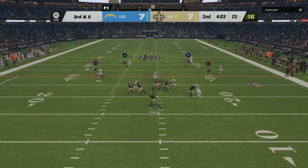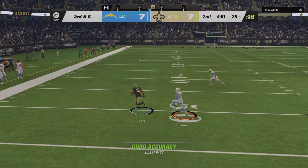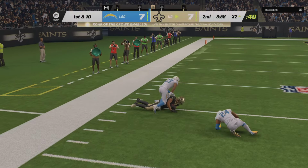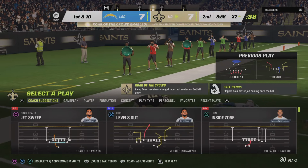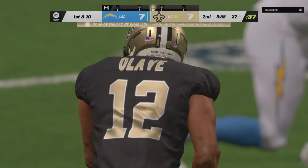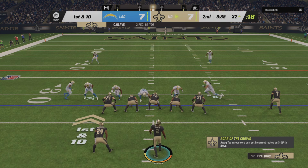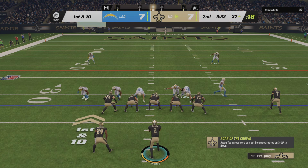Jameis to throw it. Got an open man. It's Olave. And they're going to work this down to about the 32-yard line. Well, partner, I'm not sure how this drive's going to end, but how about the way they flipped field position there? A nice attacking play. They picked up a heck of a chunk of yardage.